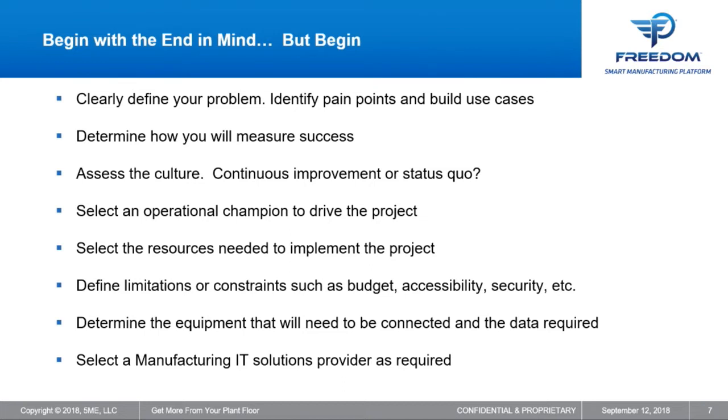What it really comes down to is that when you embark on a machine monitoring solution, clearly define your problem. What are the pain points? Is it a capacity issue? Do you feel like you have excessive downtime? Are you trying to get a handle on some of the operating environment? Try to identify really what it is that you're trying to achieve. Call it use cases. Then decide how you're going to measure success. What will success look like once you get there?